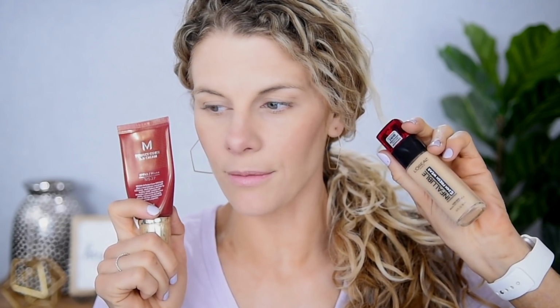All right, let's get this hair pulled back and get to work. So I do have foundation on, I have concealer on, and I have bronzer on. For my foundation today, I'm wearing a mix of my Misha BB Cream number 27 and the L'Oreal Infallible Fresh Wear Foundation. Pretty good little combination.